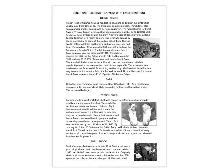Trench foot. A major problem was trench foot, which was caused by soldiers standing around in muddy and waterlogged trenches. This made the soldiers' feet numb, swollen and blistered. Tight boots also restricted blood flow, which made the problem even worse. If a soldier was on duty, they may not have a chance to change their socks or wet boots. Trench foot could even lead to gangrene, and feet or even legs could have to be amputated.